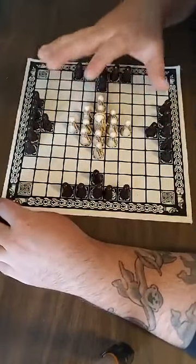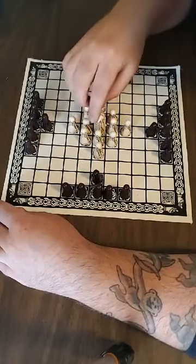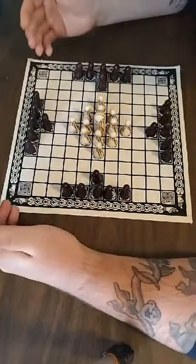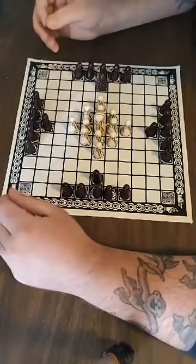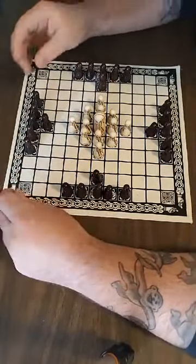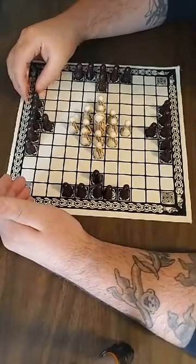So the idea is, if you're the defenders, the white side, you need to get your king safely to one of these corners without being captured or engulfed or overwhelmed by the attacking side, these darker brown pieces.